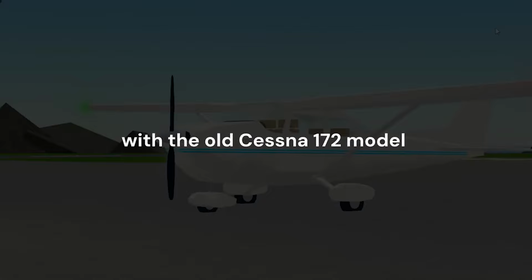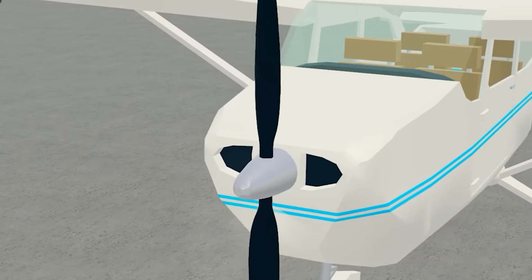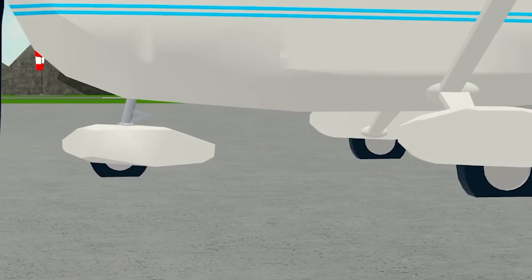Today I will be comparing the old Cessna models and the new Cessna models in PTFS. Anyways, let's start the video with the old Cessna 172 model. As you can see, take a look at the propeller here. It's not that bad, but it's definitely outdated now. And here's the landing gear.